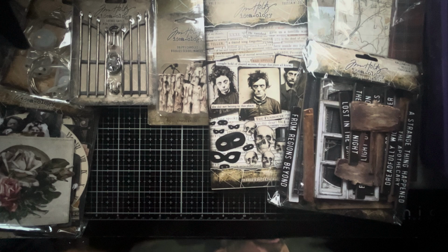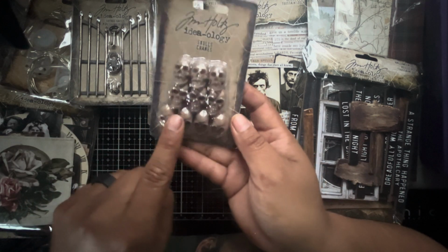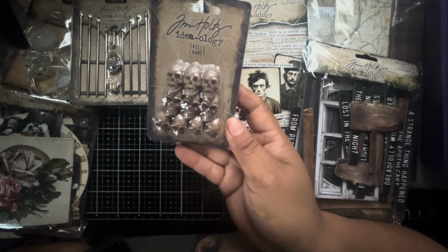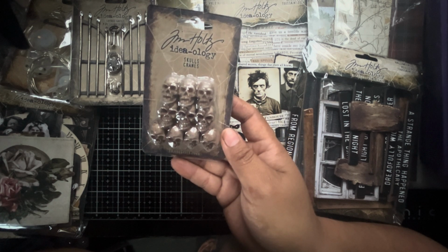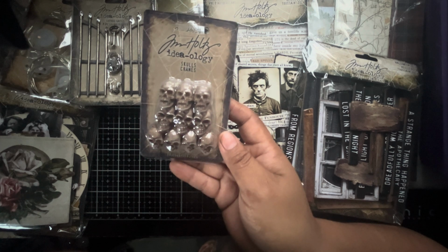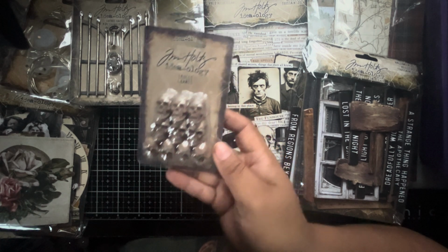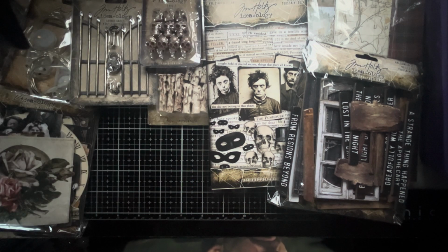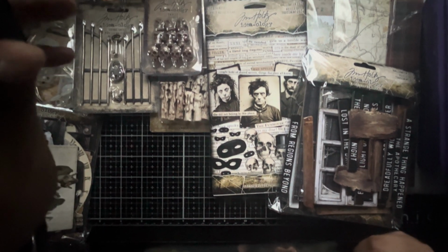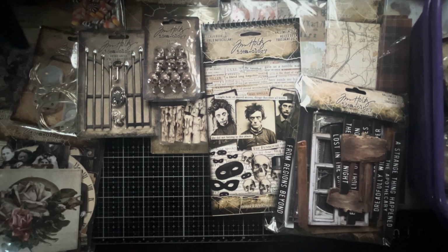Next, we have got new skulls. These interlock. I love how they're stacked, and this has given me the idea for my big Idea-ology Halloween project. We're going to be building a crypt, and these guys are going to be playing quite the role in that project. Very, very happy about the skulls, and I can mix and match with some of the ones from last year too. Now, let's move on to some other things.